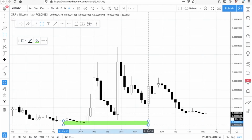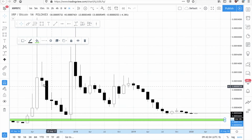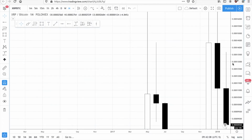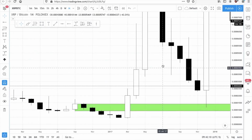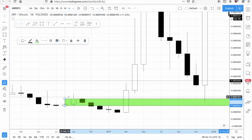Okay, so let's take a look at where I think it's going to be going. So I'm going to draw a box here, and I'll explain my thinking for why I'm putting this box here. Okay, if you're not familiar with the ICT order block, this is basically just looking at a particular area of price where a lot of buying or selling had occurred. So why am I choosing this price?